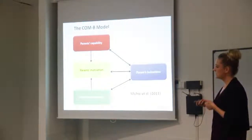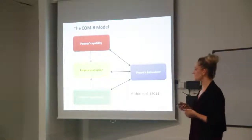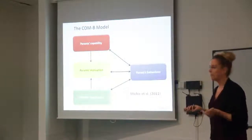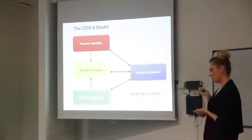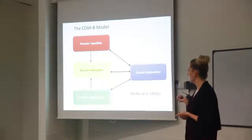It also requires parents to have sufficient motivation, and this can be reflective motivation, such as their conscious decision-making processes, and it can also be automatic motivation, such as our unconscious desires and impulses. Most behaviour change models tend to ignore the automatic processes, so this is why I think this model is a particularly good one.